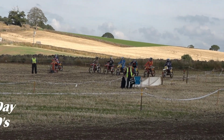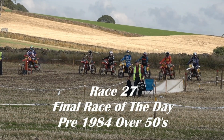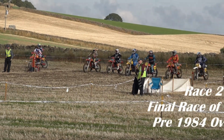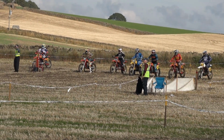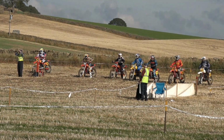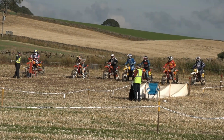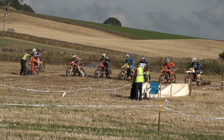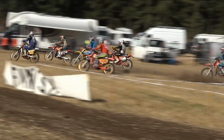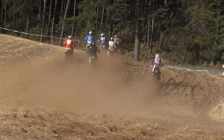And that quite nicely takes us on to the final race of the day, race 27 for the pre-1984s over 50s class. And as you can see, the sun beginning to shine here at Penrith. So thankfully that rain that was forecast never appeared, and it's been a fantastic day's racing here at Scratchmere Farm. So as they leave the line, Andy Mallock's made another good start on the big 500 4-stroke Armstrong bike.